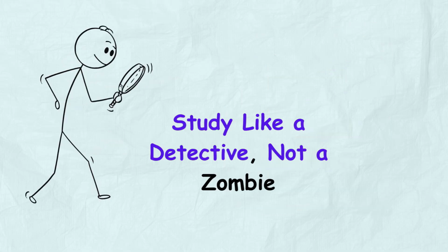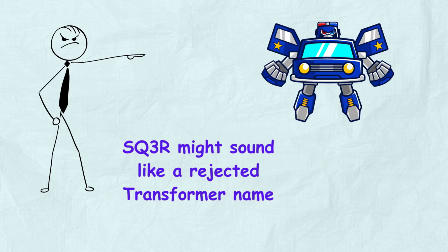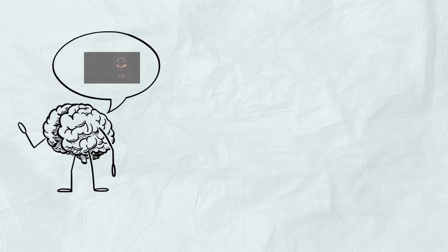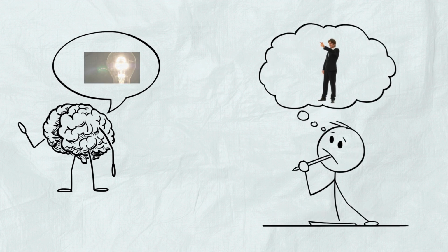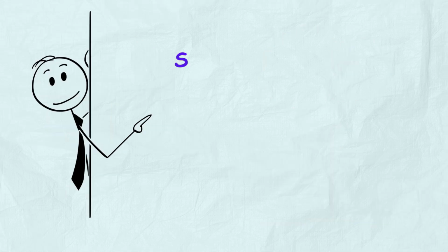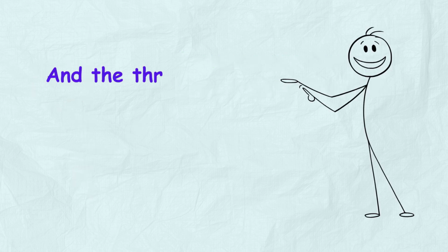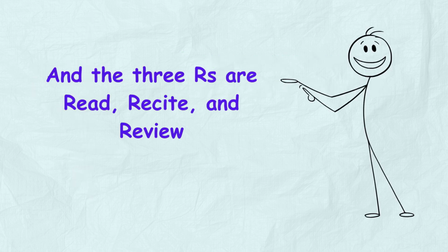The first technique is the SQ3R method. Study like a detective, not a zombie. SQ3R might sound like a rejected Transformer name, but it's actually your brain's secret weapon. Think of it as the James Bond of study strategies. Sleek, strategic, and way cooler than just staring at a book until the words blur. Here's the breakdown. S represents survey, Q represents question, and the 3 R's are read, recite, and review.